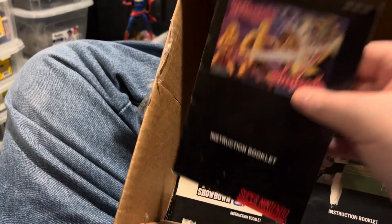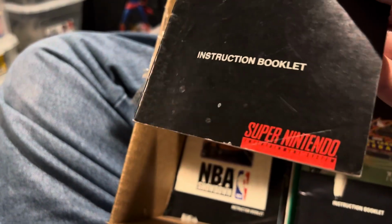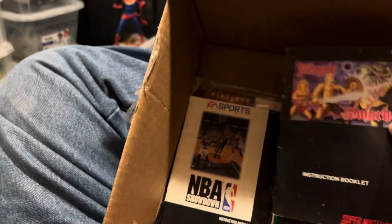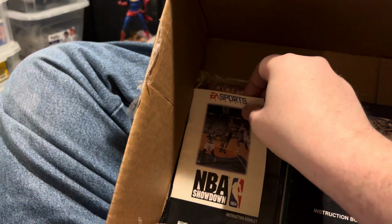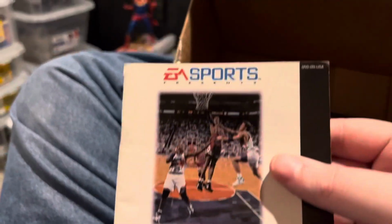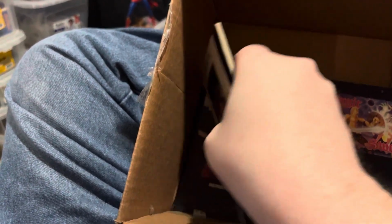As is this Magic Sword manual. This one's a little rougher, but hey, it's better than no manual at all. NBA Showdown. Again, it's got a few blemishes here and there, but I consider it to be perfectly acceptable.